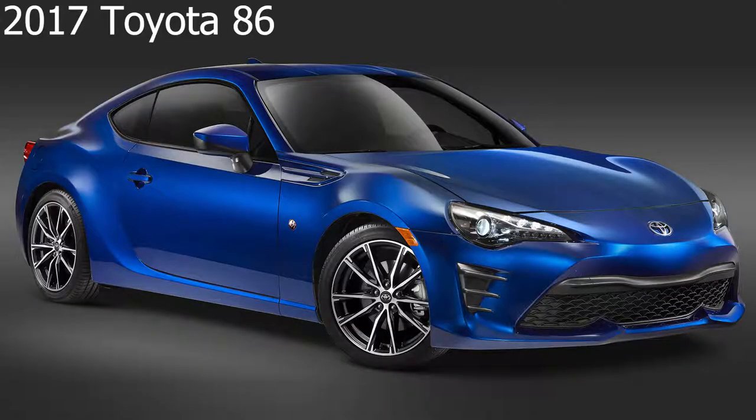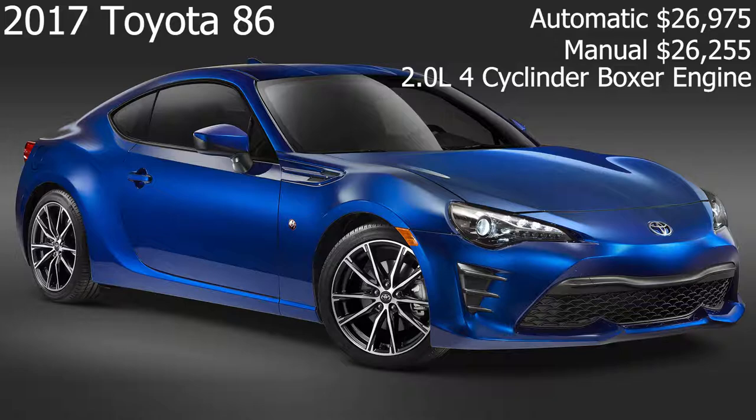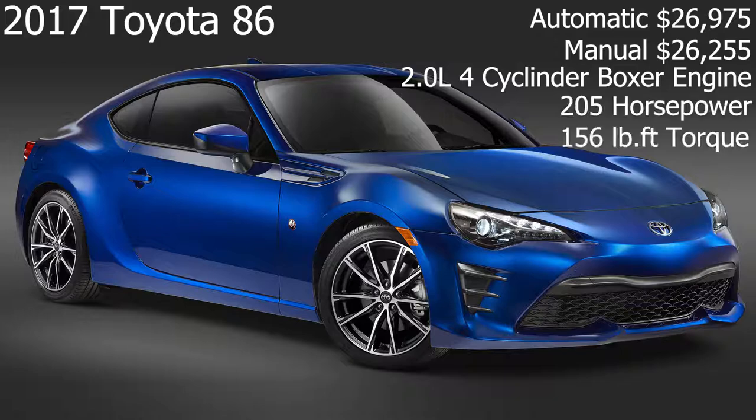So let's start with the basic models. It's just called the 86. They come in two versions, the automatic and manual. The automatic starts at $26,975 as of recently. Manual starts at $26,255 recently. So the engine in both these cars is the same 2.0 liter four cylinder boxer engine, which is still found in the Subaru BRZ. It pumps out a massive 205 horsepower and 156 foot-pounds of torque.